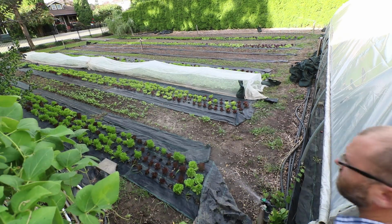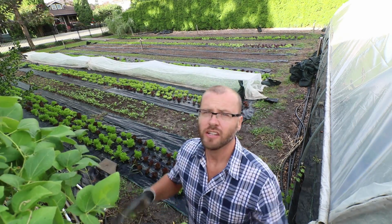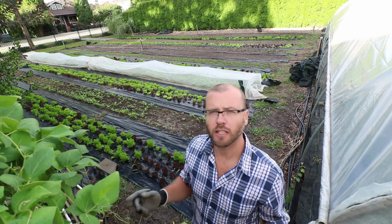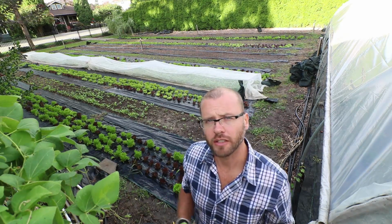So now let's run it and see how it goes. Okay, so that was the zone that I fixed. So that's running good now. It's running even. There's no more leaks. But before I leave here, I'm just going to try and flip on the other zones and make sure that they're all good as well. And then I'm going to dial back the time a little bit too.